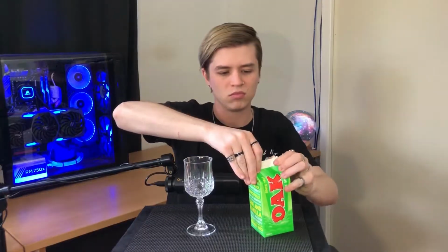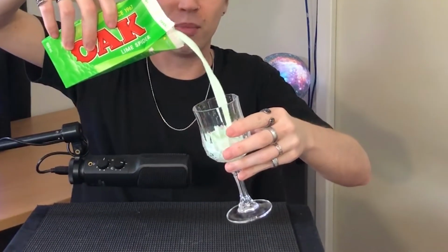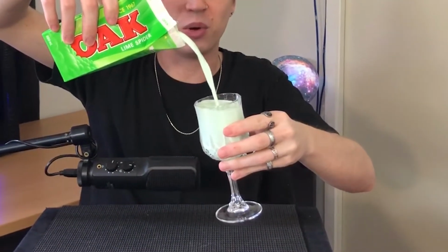Being a Lime Spider, it's going to be flavored with both lime and vanilla to emulate, I guess, the kind of ice cream. Those are the only flavors I'm aware of that are actually in here. So let's open it up and find out if we can taste them. I am seeing in here, it already looks like we've got a beautiful green milk. Much paler than I thought, but I quite like it nonetheless.